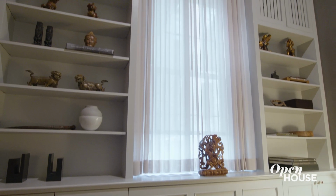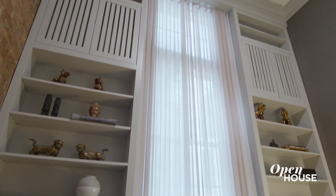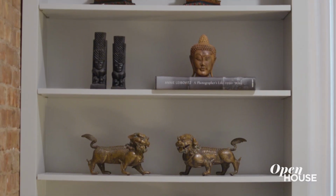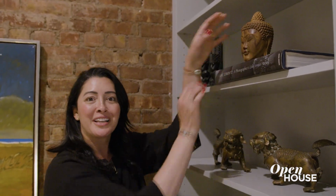By the window, you see floor-to-ceiling, built-in shelving, and our client can add all their accessories to the shelves that they find through their travels. After all, the bedroom is a personal space. I wonder where they're going next.